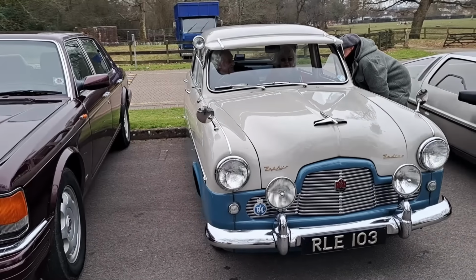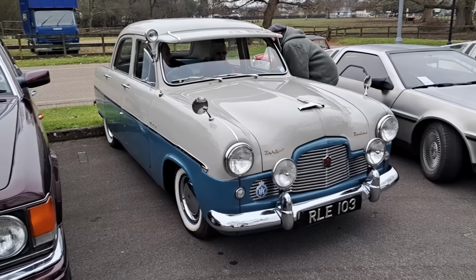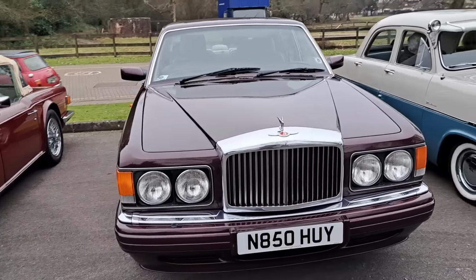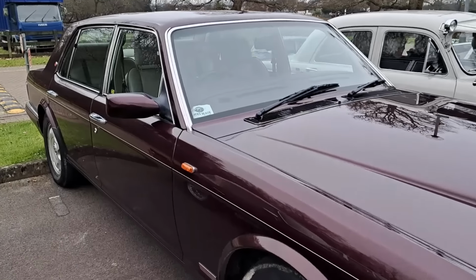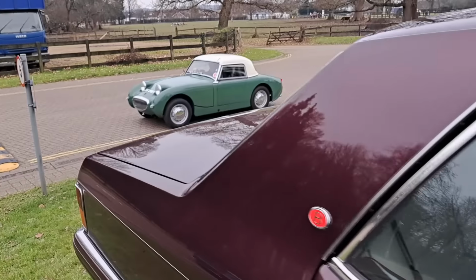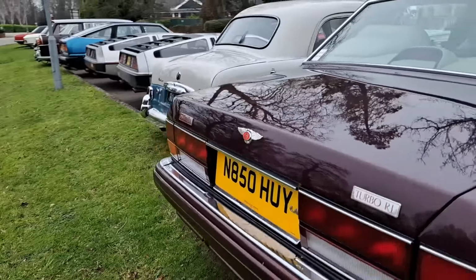Got this lovely 1955 Zephyr Zodiac, and then this 1995 Bentley Turbo RL, which is at every event I seem to go to, which is not a problem. The gentleman who owns this is called Hunt, and he's really nice actually. He also, rather like me, likes purple 1990s luxury saloons, and it is absolutely delightful.